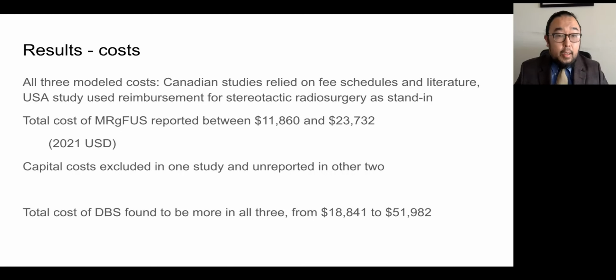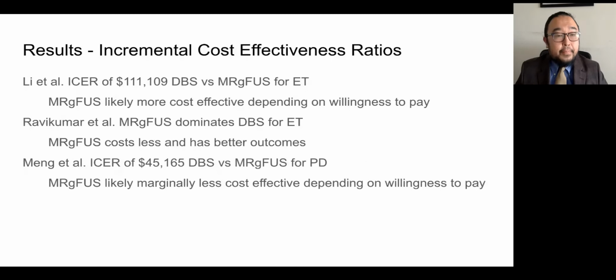All 3, again, modeled their costs. The 2 Canadian studies relied on fee schedules and the literature, and the US study used the reimbursement for stereotactic radiosurgery as a stand-in for MRgFUS. So the total cost of MRgFUS was reported between $11,800 and $23,700. The capital costs were excluded in one study and left unreported in the other 2. The total cost of DBS was found to be more than the cost of MRgFUS in all 3, with a range from $18,800 to $51,900.